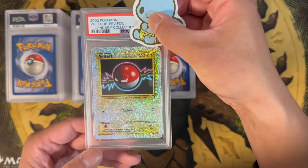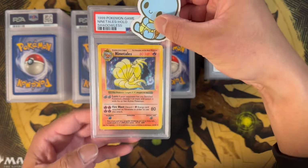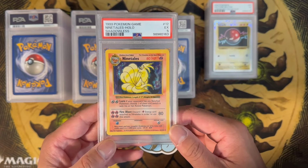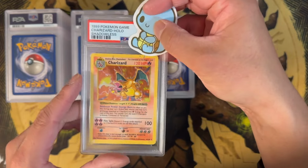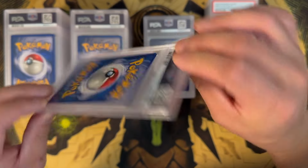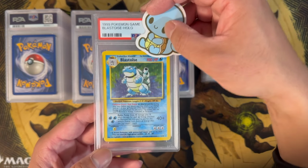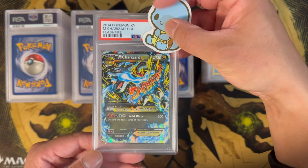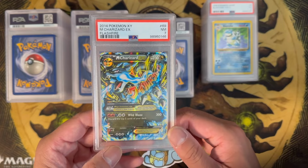PSA 2. Voltorb Legendary Collection Reverse Holo. PSA 3. Ninetales Shadowless from base set. PSA 5. Charizard Shadowless. This one has a lot of wear, as you guys can tell, on the front. A lot of wear on the back. Very low grade, without a doubt. PSA 2. Blastoise from base set Unlimited. PSA 3. M Charizard EX from Flash Fire. Pretty sick card. I like to always grade this. It sells very well. PSA 7.